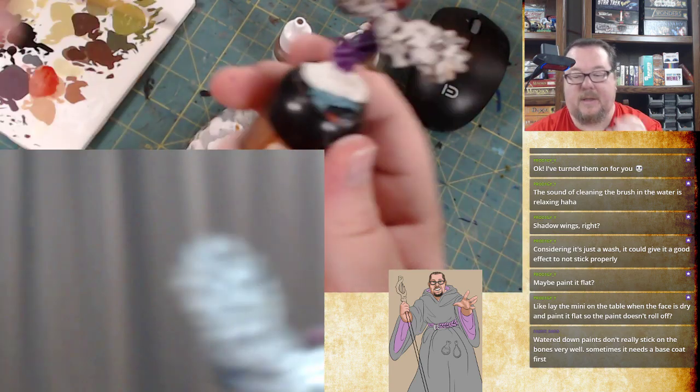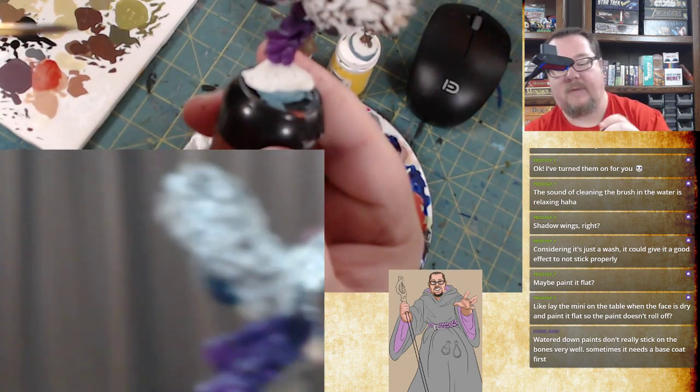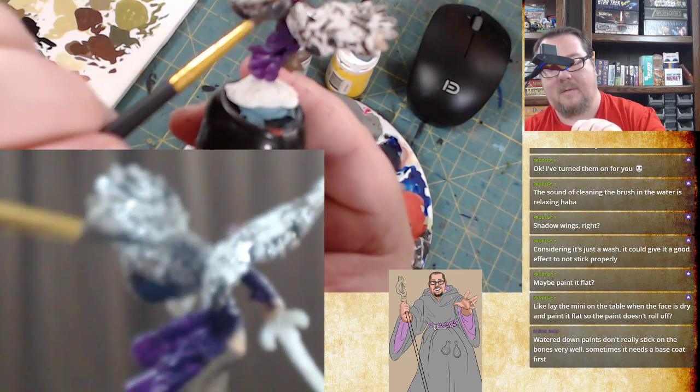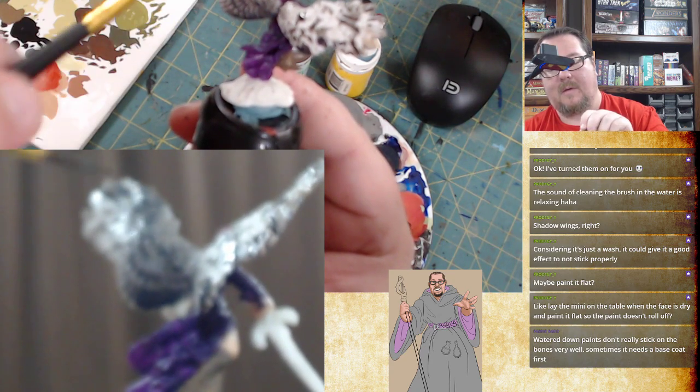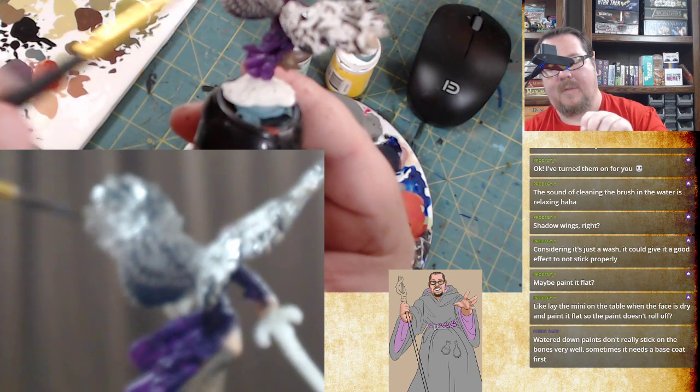All right, let's go back to the back and see. Oh, it's kind of a mess, but see if we can smooth it out a bit. Yeah, that's working. That's working better.